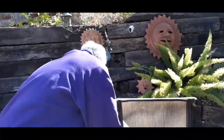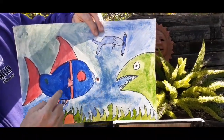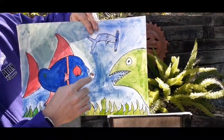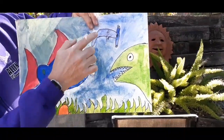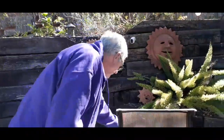So let's see what we've got next. Oh, this is pretty cool. This is a big green fish coming in. And you see this red and blue fish. You don't know what's going to happen. Is this fish going to eat this fish? It's hard to say. And this is a little fish, like this little guy's going to eat this guy. And then this looks like a little snail at the bottom. And that looks like a hammerhead shark. So think about the different kinds of sea creatures that you can create.